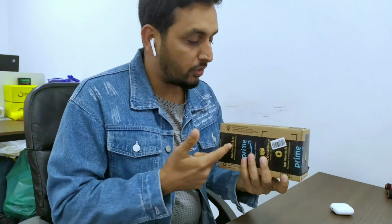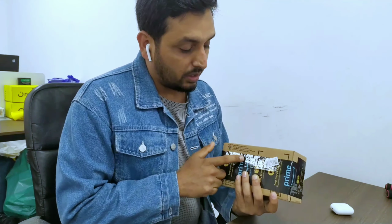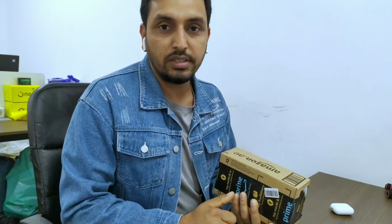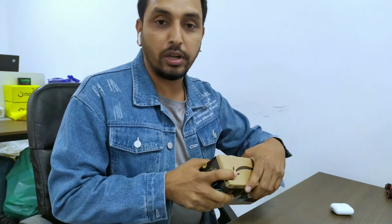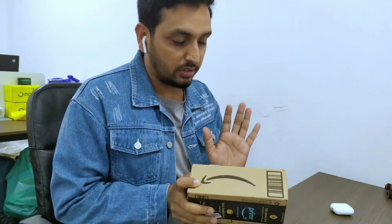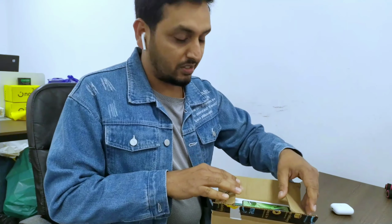Today I'm going to unbox one mobile. I ordered this from Amazon, and it was delivered very quickly. This mobile's model is the Redmi 12 5G. So today I'm going to unbox this mobile. Actually, I already checked it before. This is the second time I'm unboxing it for a video.